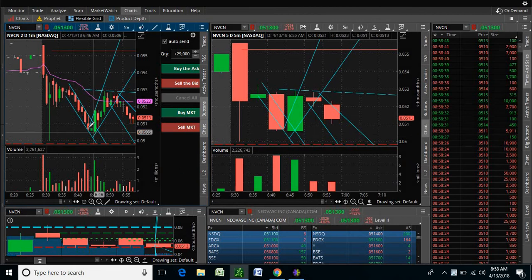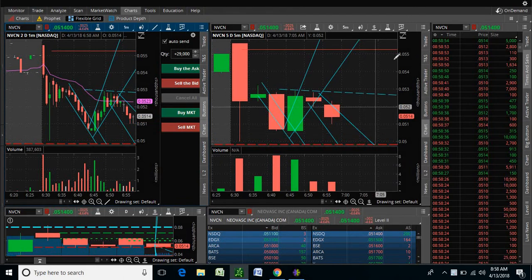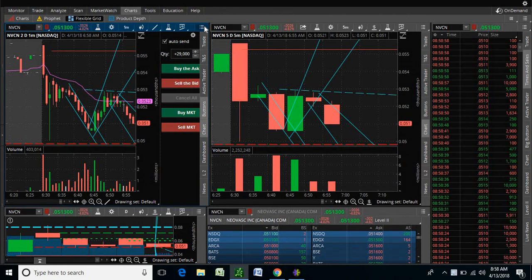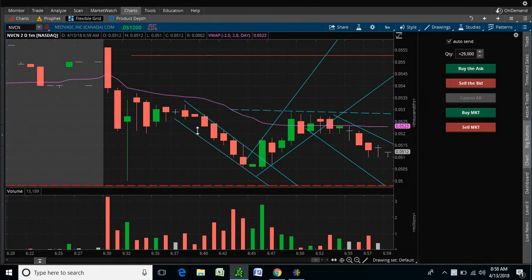Now we see a W shape pattern forming. If it bottoms out right here and breaks this trend, it could start forming another trend going this way. Now let's watch it again.